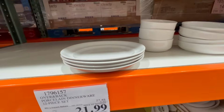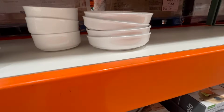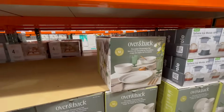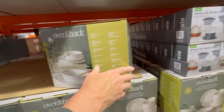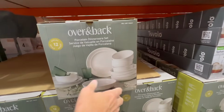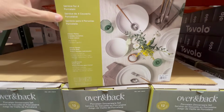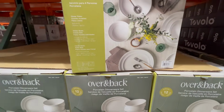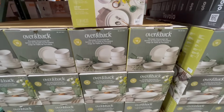It's a set of 4 plates, 4 bowls, and I guess they're 4 soup bowls is what they would call them, wouldn't they? Yeah, they're fancy bowls. So here, let me see if I can turn this around a little bit. Yeah, there's the bowls up there, but I think there should be a name on here somewhere of what they are. Dinner bowls and cereal bowls. They call them cereal bowls, yeah. Dinner bowls and cereal bowls. I was trying to see what they called them, because a lot of people call them different things.